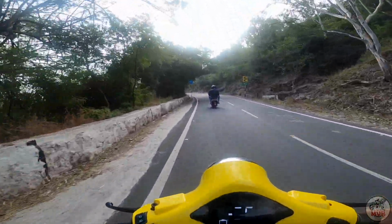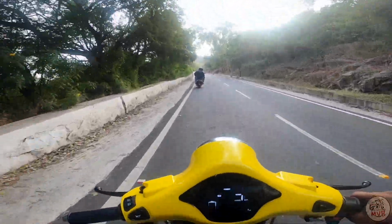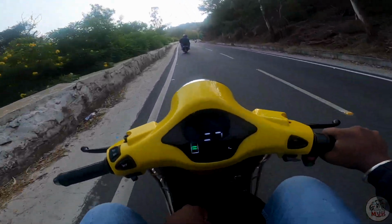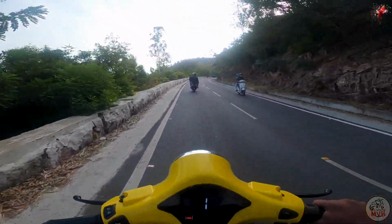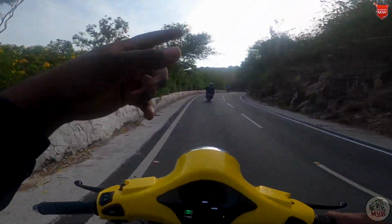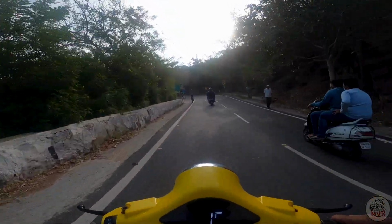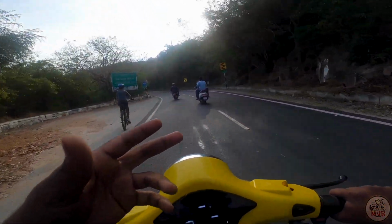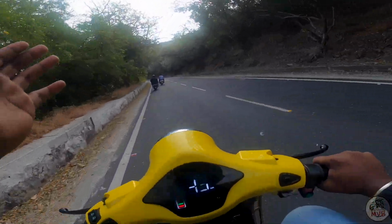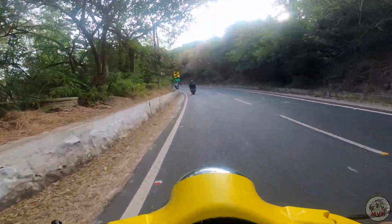Out of these two, the JMT Classic is a personal favorite because of its classic design, I would say. This has a reverse mode as well. That scooter is quite a bit faster. Though it has two riders, one rider and a pillion, the bike is going faster than this. Obviously it has a bigger motor, that's the reason.